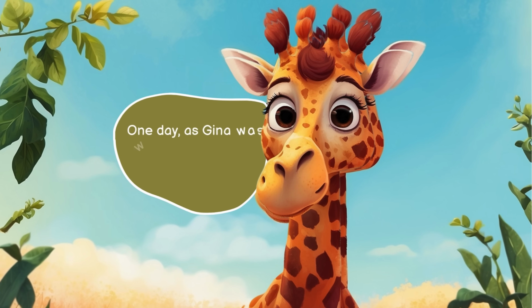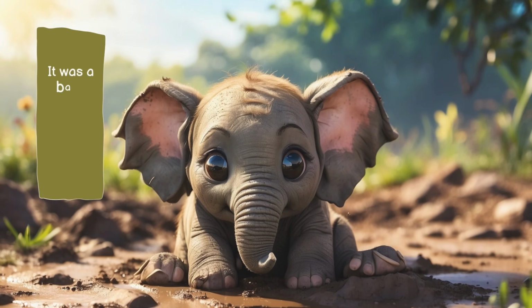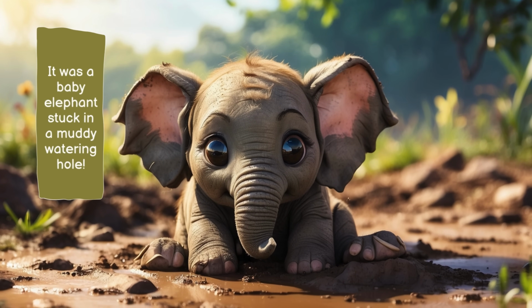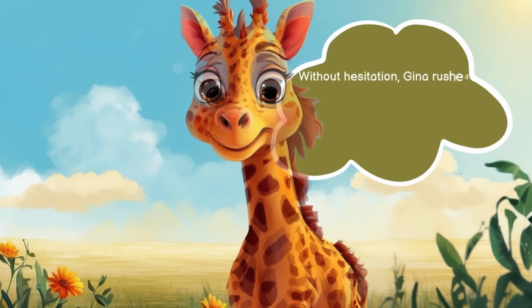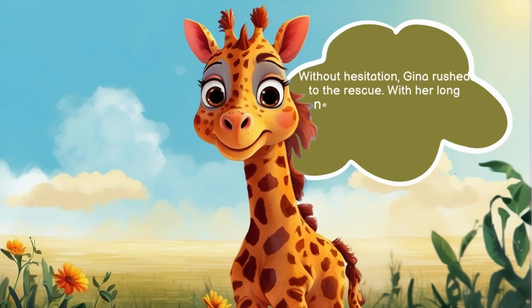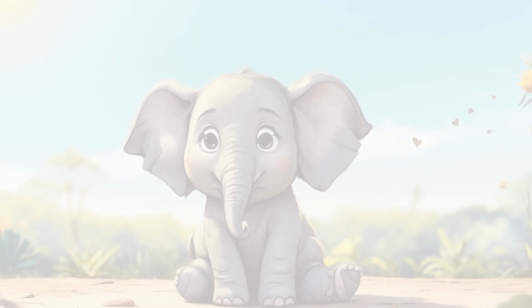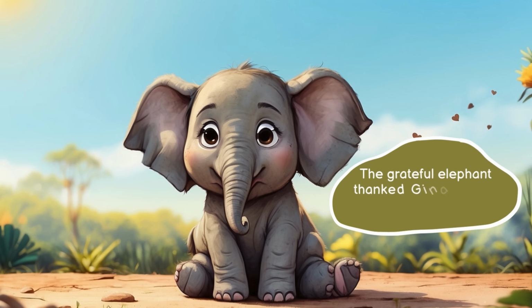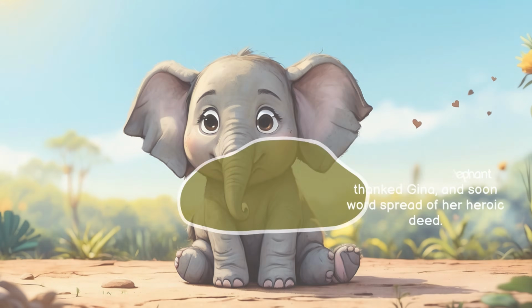One day, as Gina was wandering through the savanna, she heard a cry for help. It was a baby elephant stuck in a muddy watering hole. Without hesitation, Gina rushed to the rescue. With her long neck and strong legs, she reached into the hole and gently lifted the baby elephant to safety. The grateful elephant thanked Gina, and soon word spread of her heroic deed.